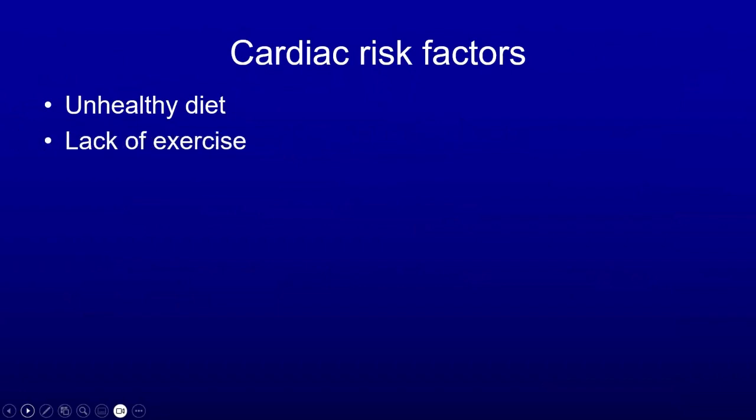Lack of exercise, and exercise is interesting in PXE because one of the things we don't want to do is increase the pressure in the blood vessels in the eyes. So exercises where you bear down, like when you have a bowel movement where you squeeze down, like weightlifting, where you have to bear down to lift up the weight, are probably not good for your eyes. Exercises where you get hit in the head, like boxing or soccer, are really something a PXE patient should not do.